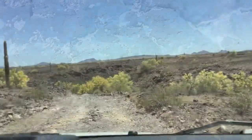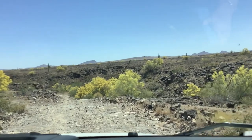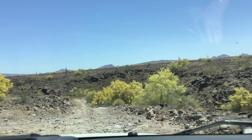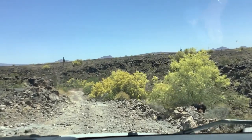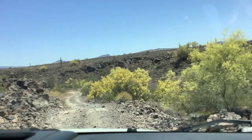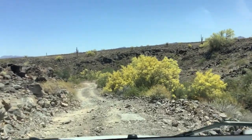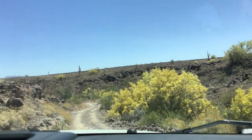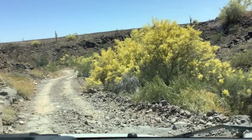So we've left the site of the massacre, so this will be part 4, I believe, of today's Jeep adventure. And we are going on a more modern road that goes down into the Gila River Valley. Much smoother than what that old wagon road was, where we saw the ruts from the wagons from 150 years ago.